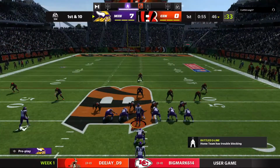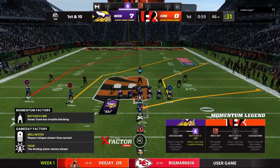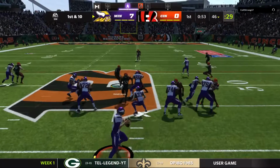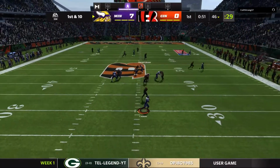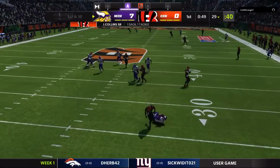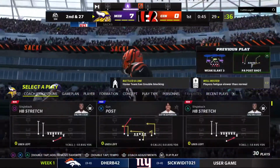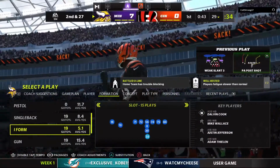And the Vikings will take over here 1st and 10. Here are the Vikings now to start their next drive. They were successful last time finding the end zone on their opening drive of the season. And a big loss here as he's taken down. Jamie Collins. What a play by him. That's a loss of 17.